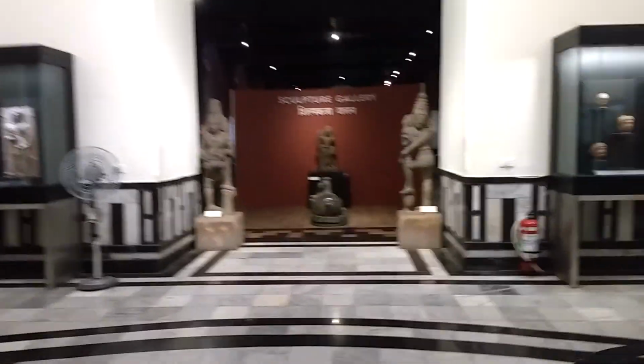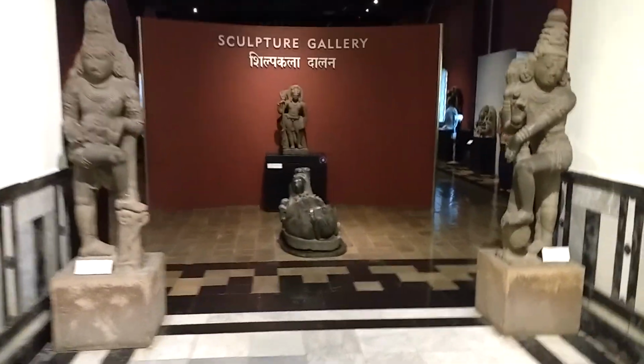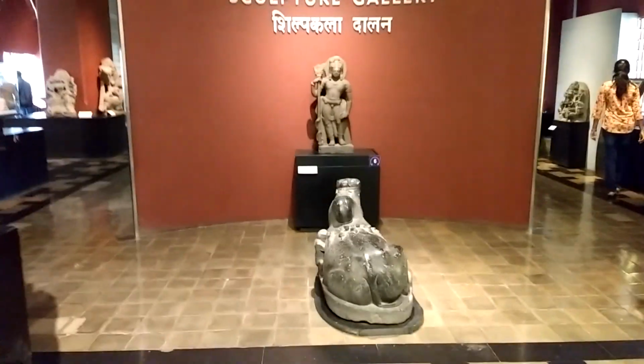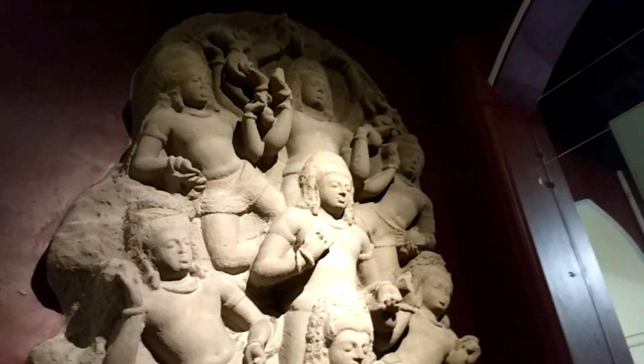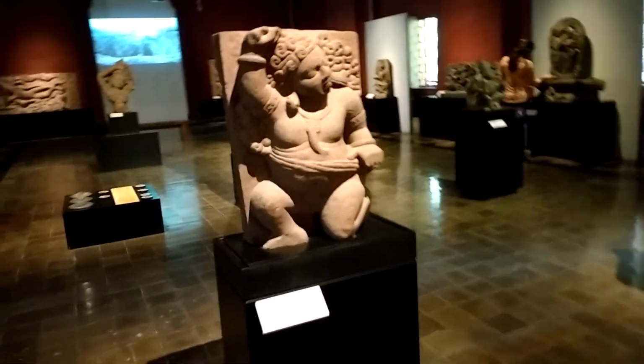The first thing I want to take you guys through very quickly is a sculpture gallery, where we've got works from across India, from different times. Pretty much everything that you see here is dedicated to reliving and growing the love for Indian art and architecture from the past. So if you look at all the sculptures here, there's a lot of gods, goddesses, and each one of them has their own story.